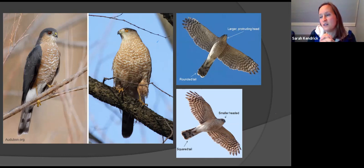I have some quizzes here, so we can talk about which ones these are. This tail does not look as cut off and squared off, but it is, as opposed to this one. Look at this graduated tail, definitely not squared off. This one also has a big blocky large head, so this one is a Cooper's. This one is a sharp-shin because it's got a squared-off tail and small rounded head. This one has a big blocky head and a graduated tail, so that's a Cooper's. This one is a little bit roundy, a little bit graduated, with a bigger head, so Cooper's.